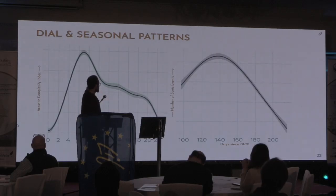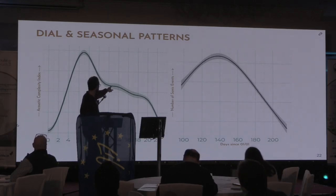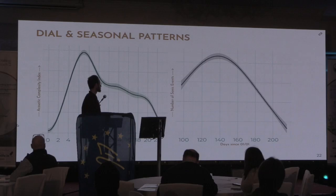A couple of patterns: the complexity index goes up during the dawn chorus hour, levels down around the afternoon, and then goes down during the night. There is not much complexity during the night. There is loads of complexity during the dawn chorus hours.